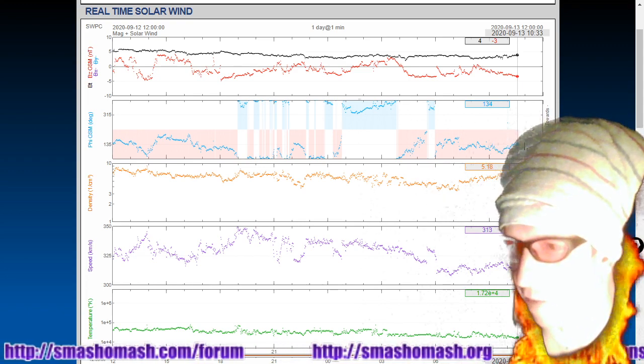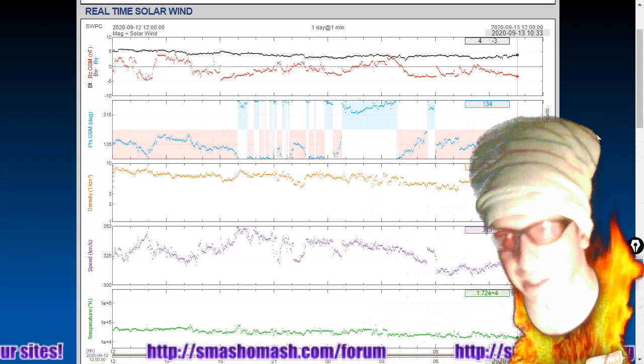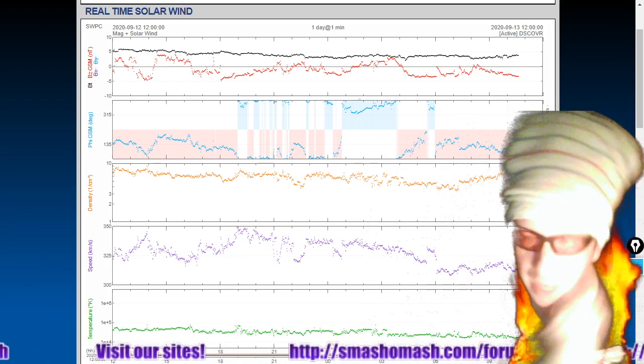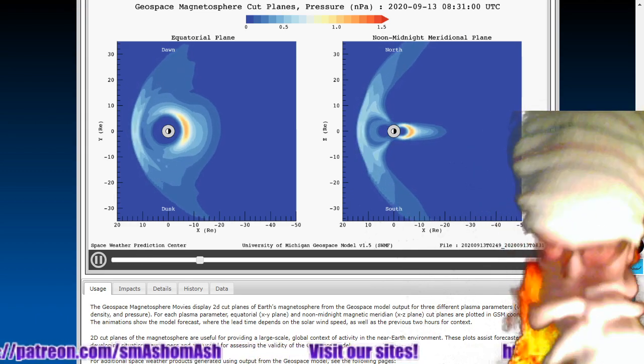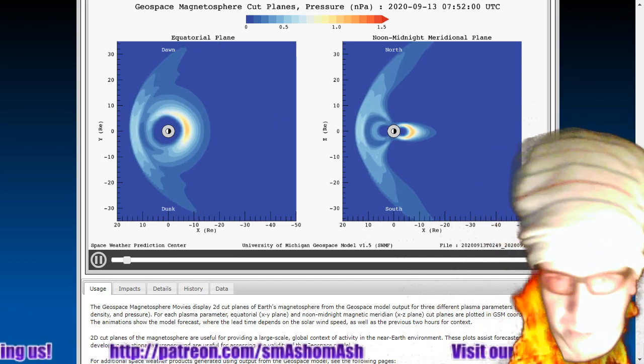Solar wind density 5.18 protons per cubic centimeter. Solar wind speed 313 kilometers a second. Very low solar wind speed and an average solar wind density. We're seeing a fairly weak magnetosphere as a result of that weak solar wind. No real surprises there. Here's 4 hours of data based on the Space Weather Modeling Framework.